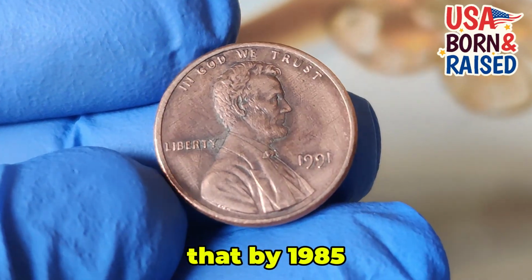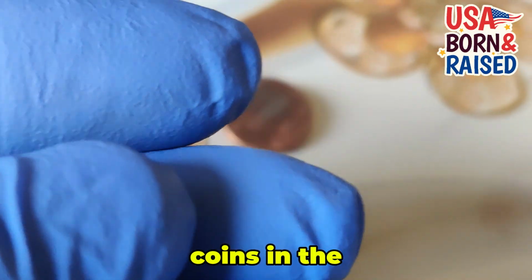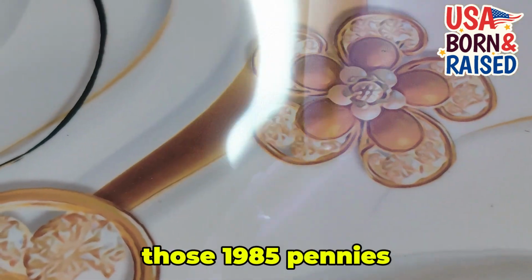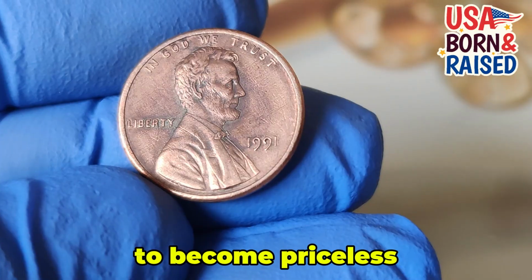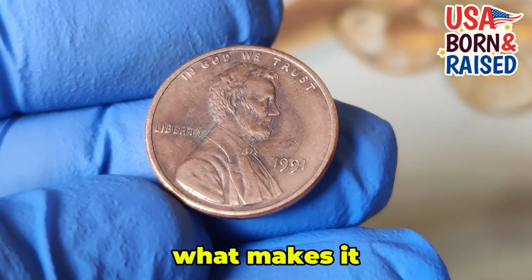By 1985, the Lincoln cent had already become one of the most recognized coins in the world. But what nobody expected was that a small number of those 1985 pennies would go on to become priceless treasures. Part 2. The 1985 penny. What makes it so special?